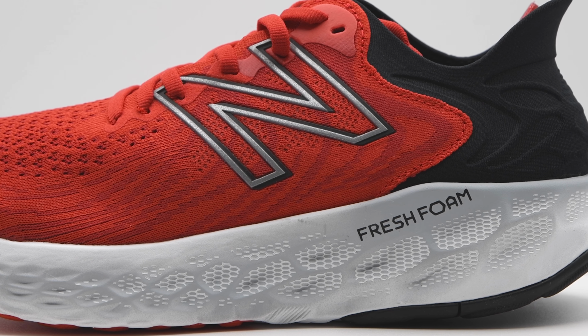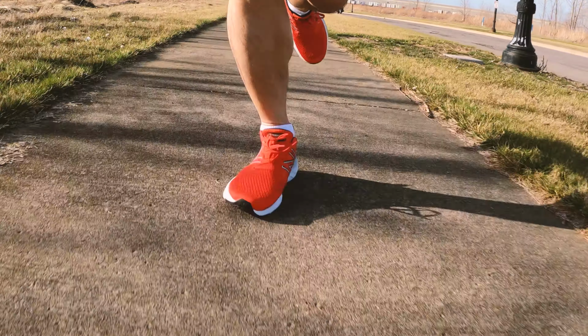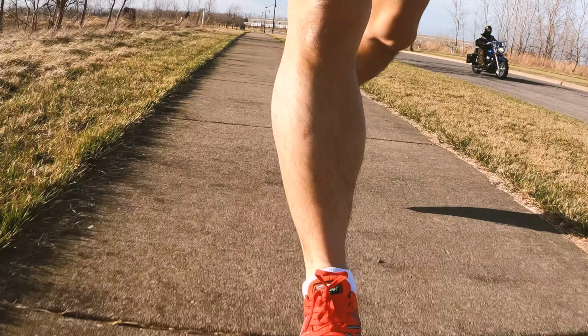So both of these shoes are great, very nicely designed by both of these companies, if you want a shoe that's max cushion and gives you a lot of comfort and support for everyday running, long runs and recovery runs. They're both great options, but in my personal preference, I would choose the ZoomX Invincible.